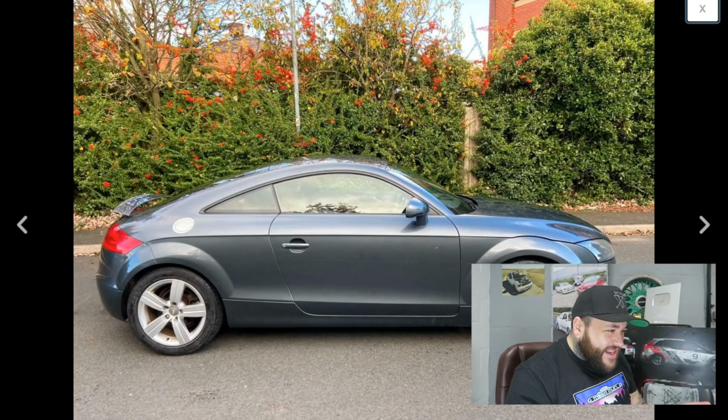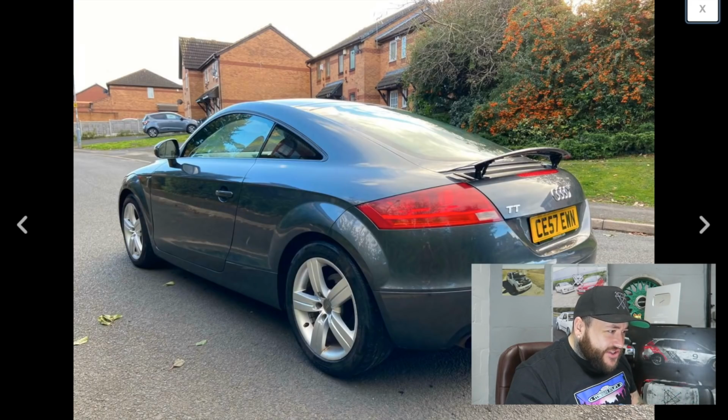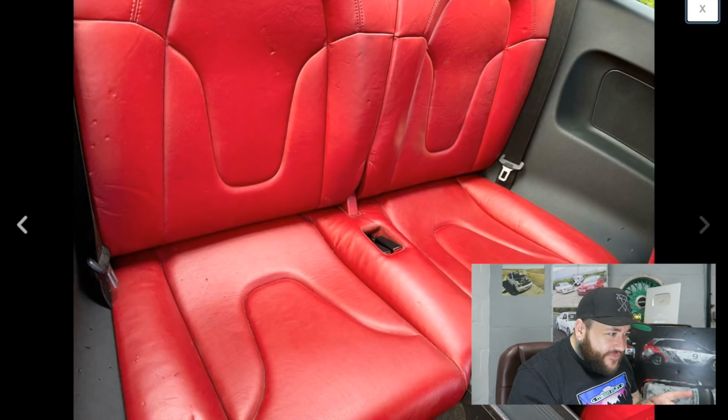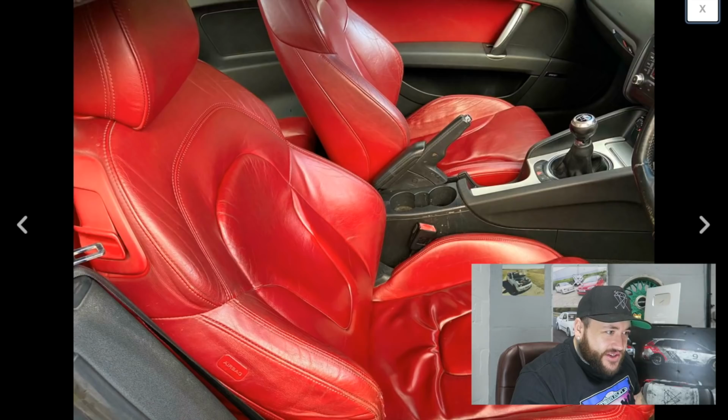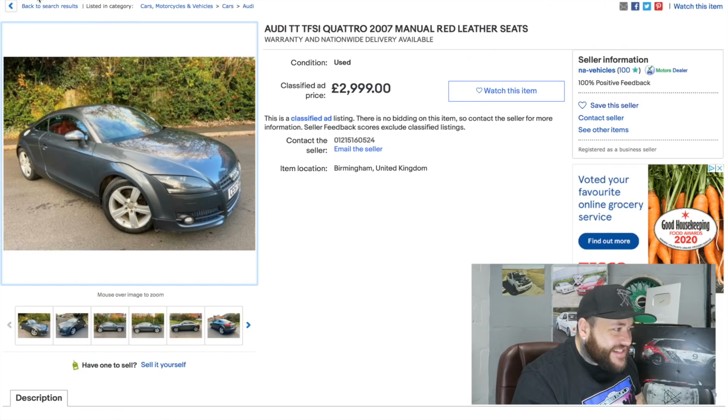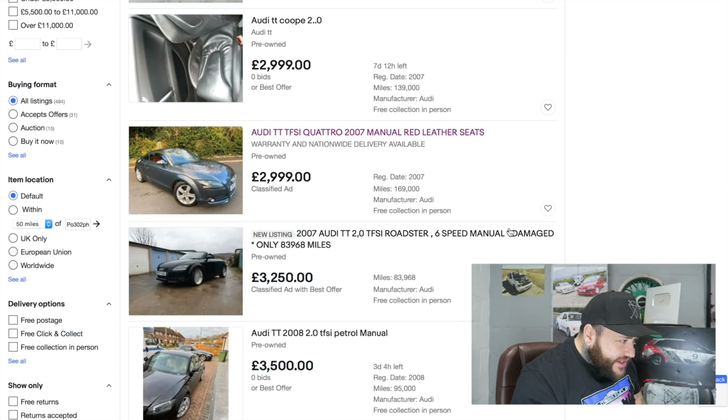This one though, grey, really nice colour actually, but it's got the red leather, which is a shout. That's a really nice colour. Definitely looks worn inside though. It's definitely done all of that 169,000 miles. We'll go down a bit more.